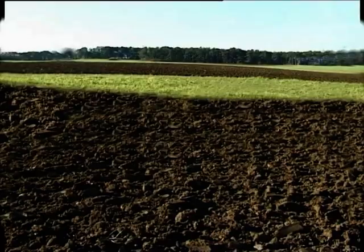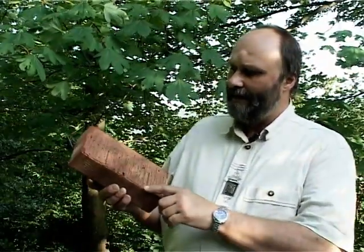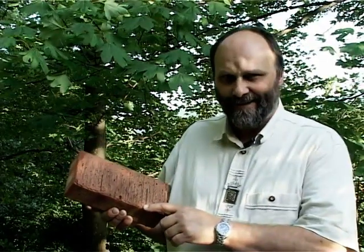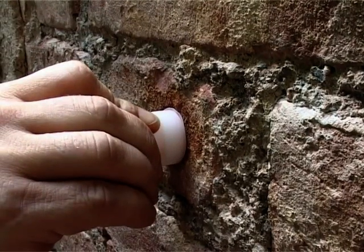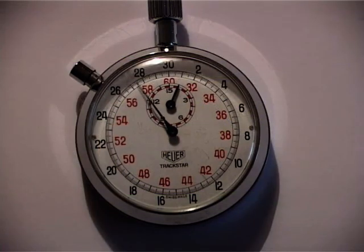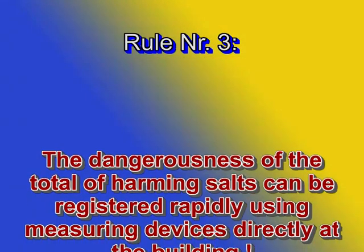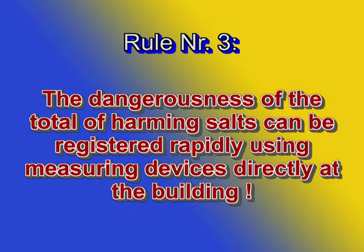Different salts have different hygroscopic properties. Ground salts like nitrates or chlorides attract moisture more than salts contained in building materials, such as carbonates. The dangerousness of all harmful salts as well as their quantity can be determined directly and rapidly at the building site on the basis of their electrical conductivity. Time-consuming chemical analyses are not needed. Rule 3. The dangerousness of the total of the harming salts can be registered rapidly using measuring devices directly at the building.